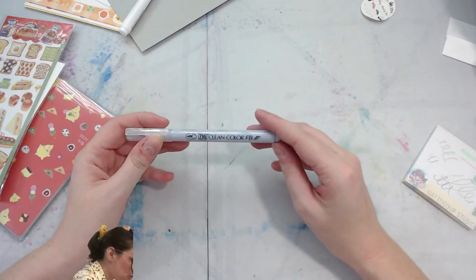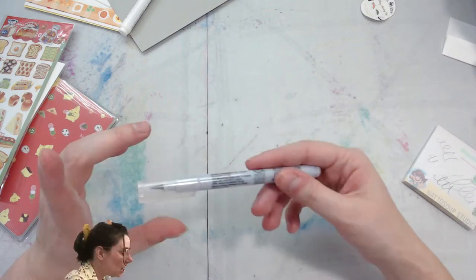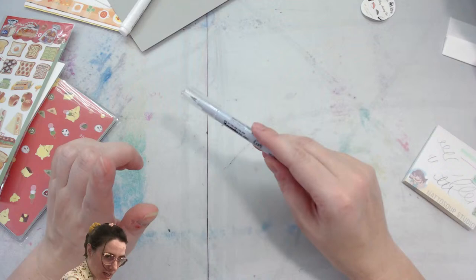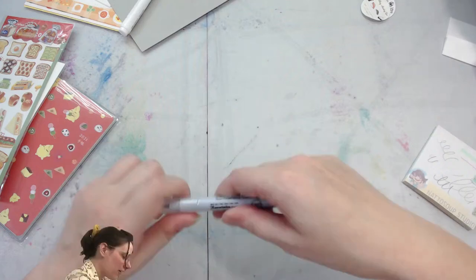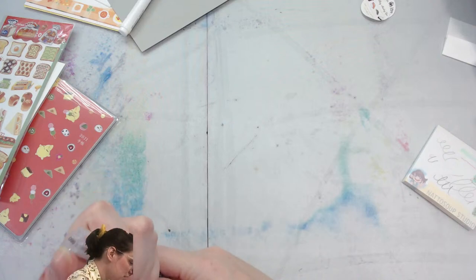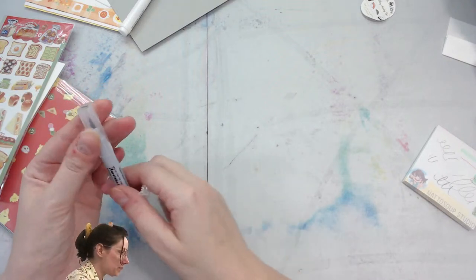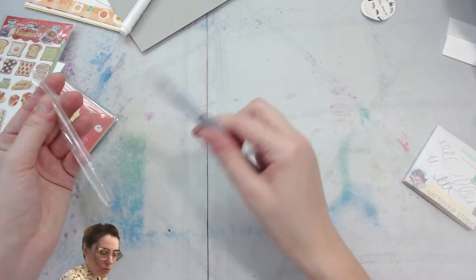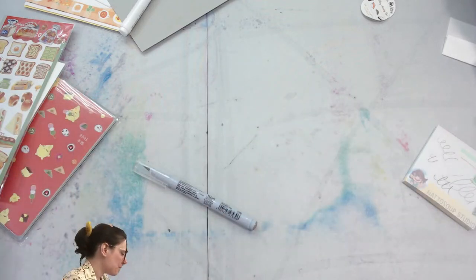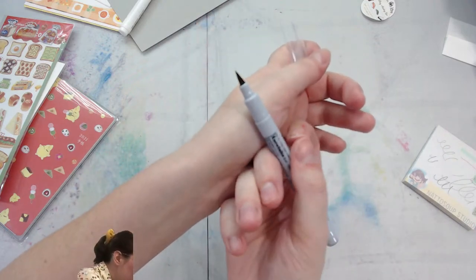All right, so next up, our Zig Clean Color FB. I assume the FB means fine brush, not fake brush. Although RB usually means real brush and refers to the nylon bristles. And I would go grab them to compare them, but they're all packed up. I wanted to do something with them at Christmas when I was doing all those Christmas art tutorials, and I couldn't find them. So unfortunately, we don't have them.